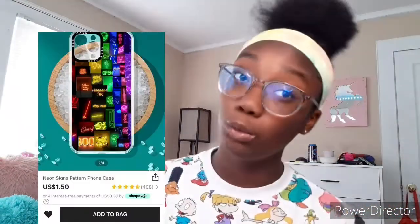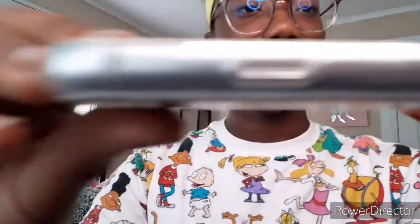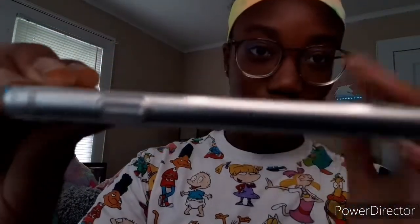This might be one of my favorite cases, and let's see what it looks like. So this is what it looks like. Let's take this out. I can see on the website. Oh, let's see what it looks like on the phone. It's actually clear, so that means over time it's gonna get yellowish. It's nice, nice, nice. That's what it looks like. I turned my brightness down so y'all can see.